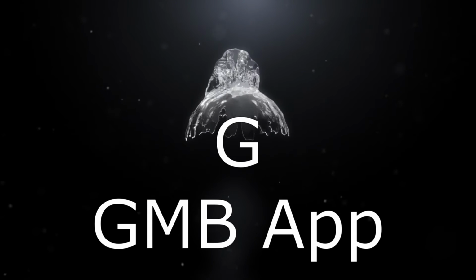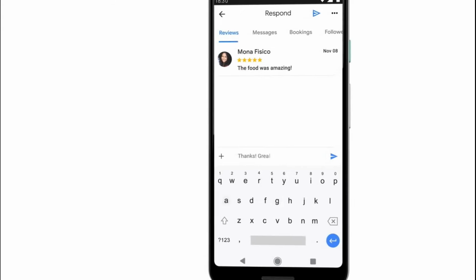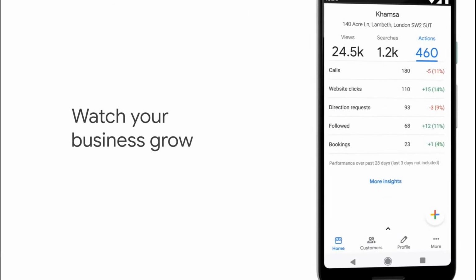So G is for Google My Business app. And by means of the app, it means that you can take messages and bookings and you can respond to your customers straight away while you're on the go.